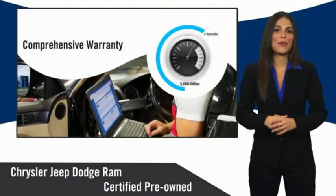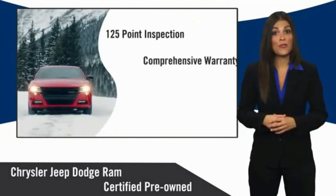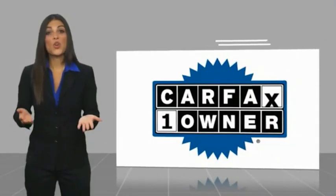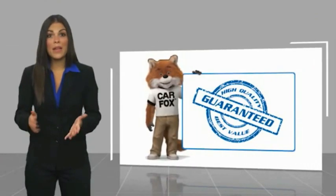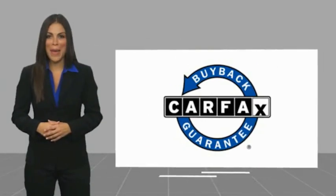Ask your dealer about available lifetime warranty upgrades. Chrysler Group certified pre-owned vehicles, the smart choice, factory backed to go the distance. This is a one-owner vehicle with a CARFAX vehicle history report. Be sure to find a complimentary copy of this report online or contact the dealership. This vehicle qualifies for the CARFAX buyback guarantee.